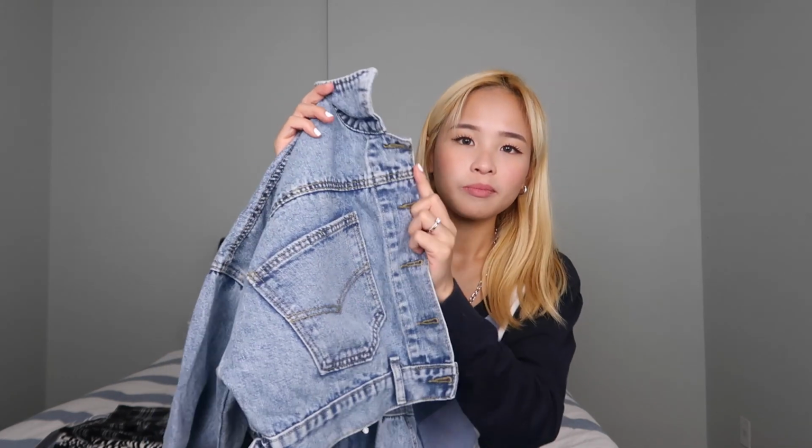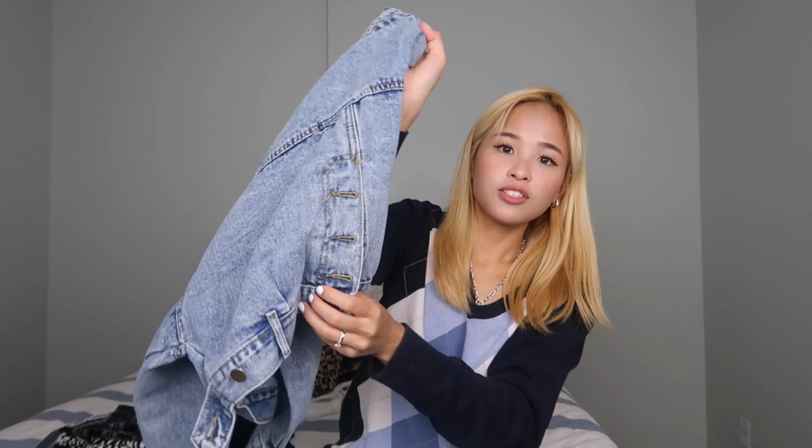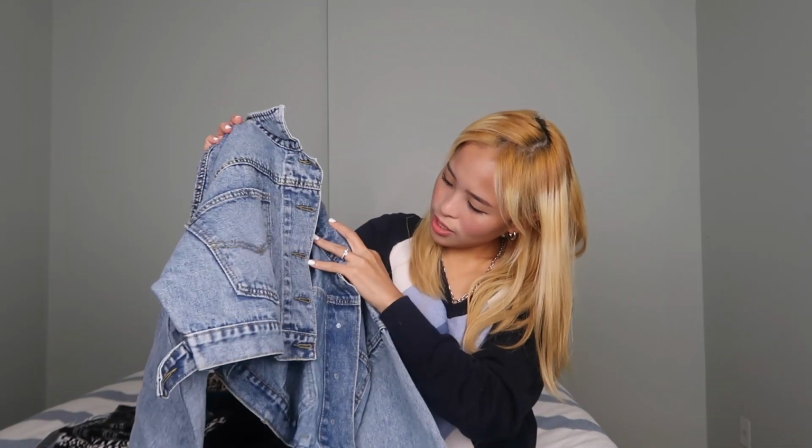The quality of this is super good, and I got medium for this, by the way, just because I want it to be a little oversized. I don't want it to be super fitted, and it's definitely oversized. As you can see, I haven't cut the holes yet, so I will do that later. There's definitely a lot of holes. There's 3 at the back, and on the front there's like 4, and also on the sleeves there's 1 and then 1. So I definitely need to do a lot of cutting.